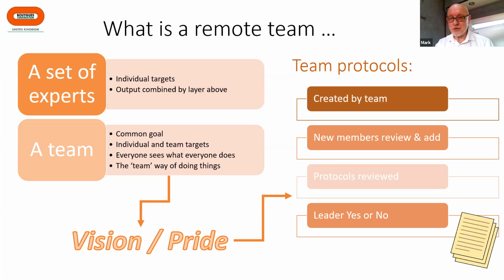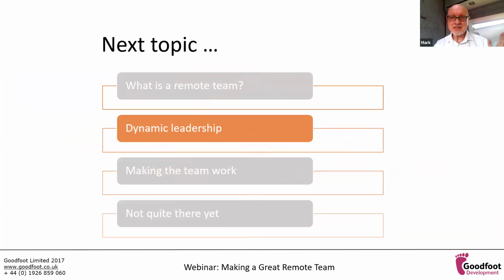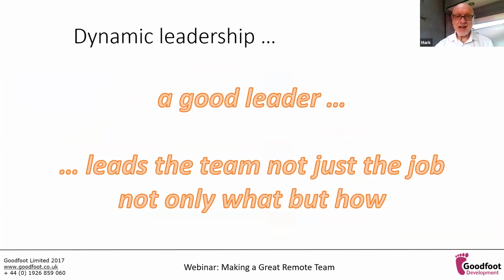Okay, now I'm going to move on, having indicated the little protocol reminder down at the bottom right-hand corner there, to the next thought. The dynamic leadership of this unit is going to really pull that gelling into a direction. And this is what a good leader is, right?